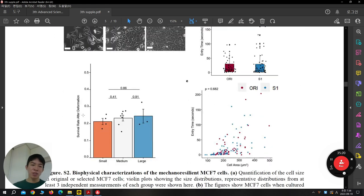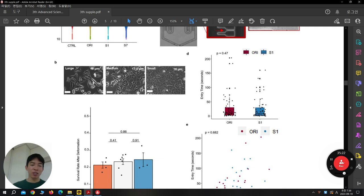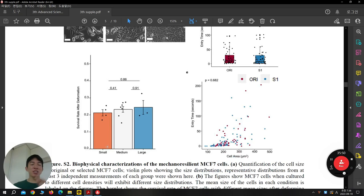And other cell survival after deformation, depending on the original confluency of the cancer cell. Sorry, this is not after experiencing the deformation. This is how you control the original cell diameter, depending on the cell confluency. At 50% confluency and 100% confluency, cells can have different average diameter. But this average total diameter didn't affect the deformed cell survival.